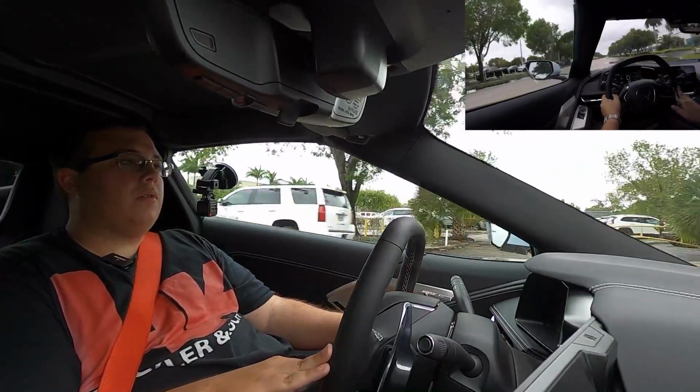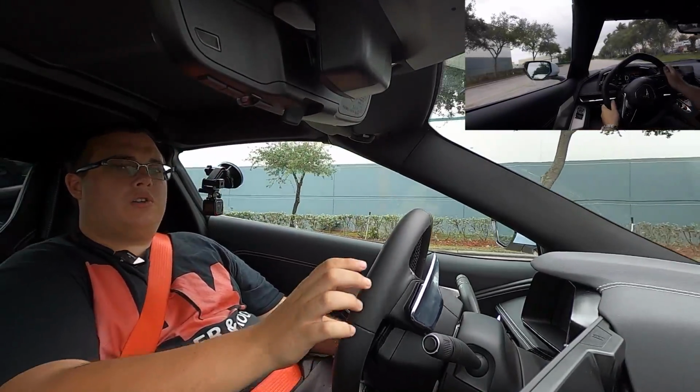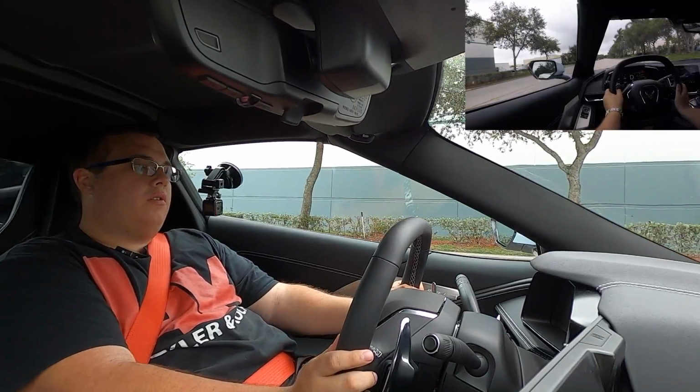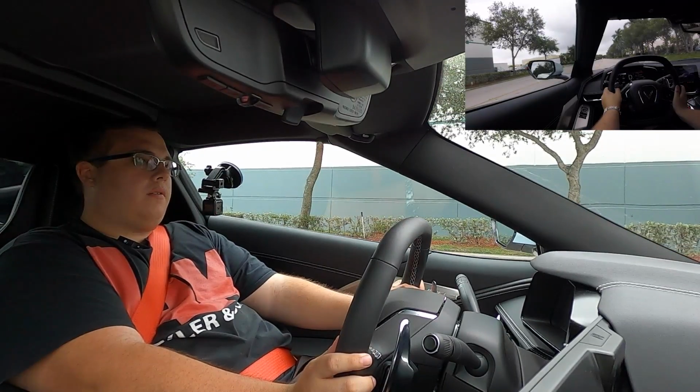So it's pretty cool. And I think now is a good time to do a little launch control. So stop here. We have the car in race mode with traction control off. Put on the brake.